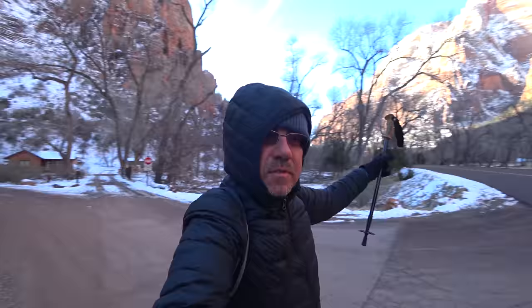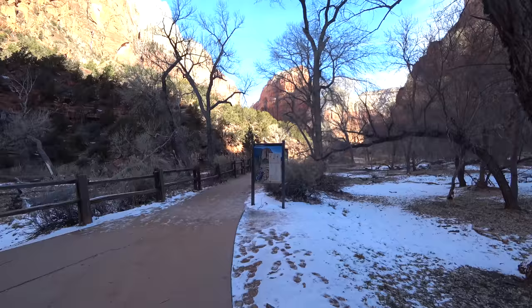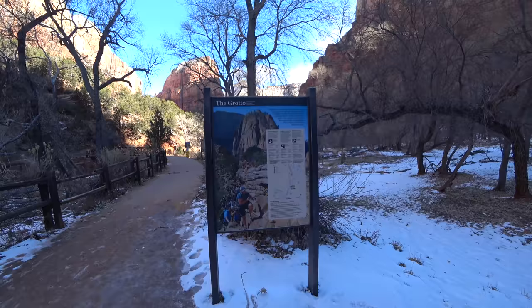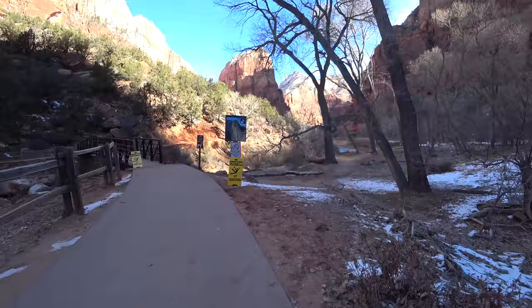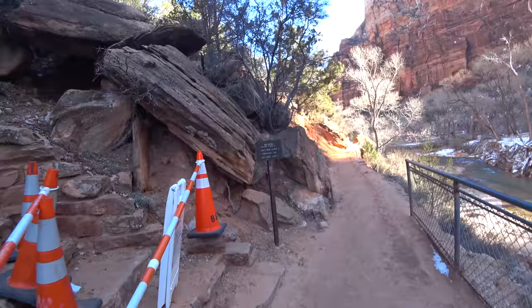Let's see which way is the trail. Look at that mountain, it's amazing. Here at the Grotto, three trails actually branch out from here. The West Rim, the Kayenta, and Angel's Landing. West Rim Trail, Angel's Landing, 2.5 miles that way.